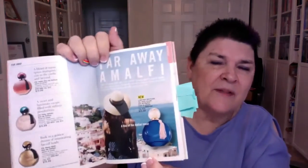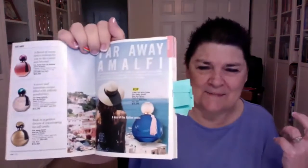But this is travel to sunny Italy and take a stroll through the quaint coastal towns. This solar citrus floral transports you with notes of Italian bergamot, orange flower, highlighted with a coastal tuberose. It kind of smells like sun. I don't know how else to explain it. It has a little bit of a citrus scent, but it's not really citrusy. And it's just exotic. It smells like being out in the sun.